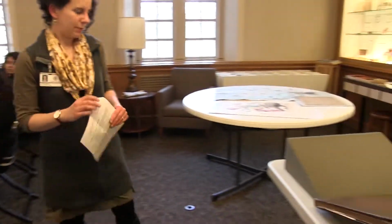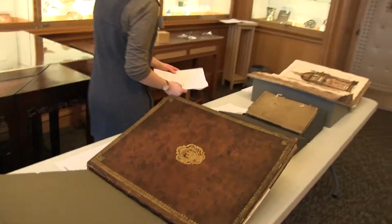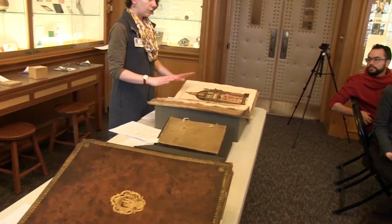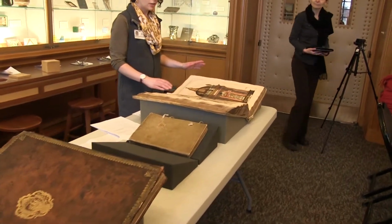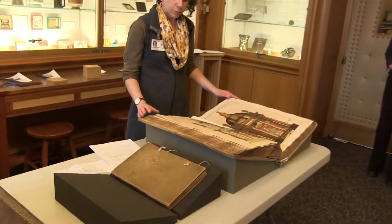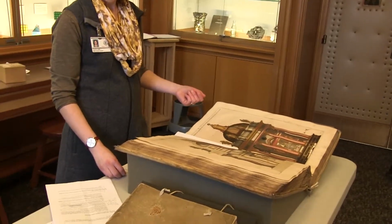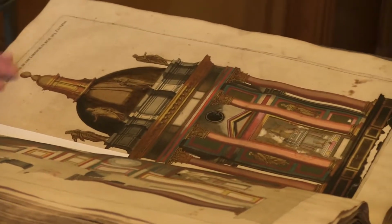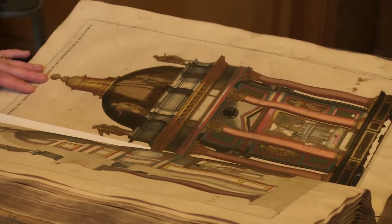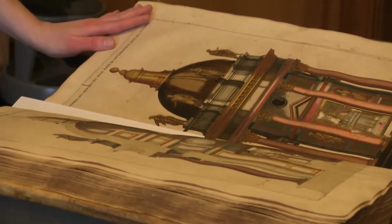Then heading over this way, we have multiple copies, various editions of the Blau atlases. These are from the time that was really the height of Dutch map-making supremacy, which ranged from 1550 to 1675. And this particular edition is from 1658 to 1672, so toward the end of that period.